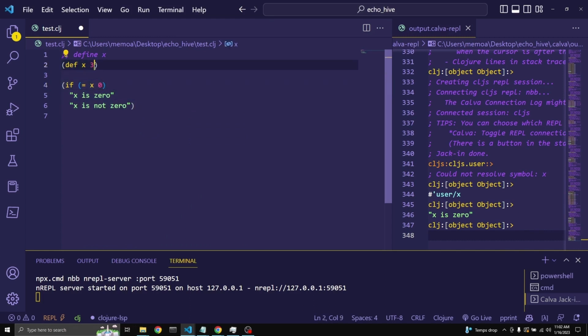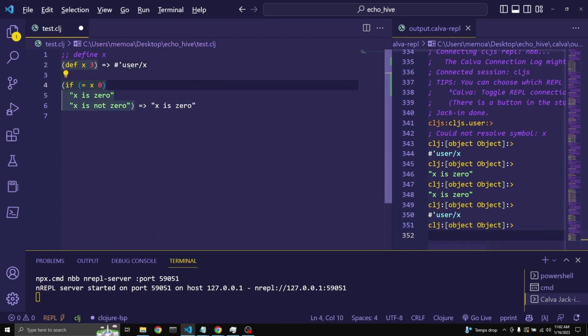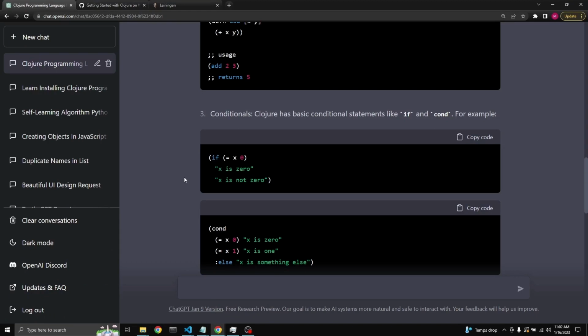What about if we were to define X as 3? Oh, we first have to run this, and then run this. X is not 0. So this is how you write a simple conditional. Again, the condition goes into parentheses. As you see, the equal sign is added at the end. This is an interesting way of writing it. Definitely nothing like the programming syntax I've seen.